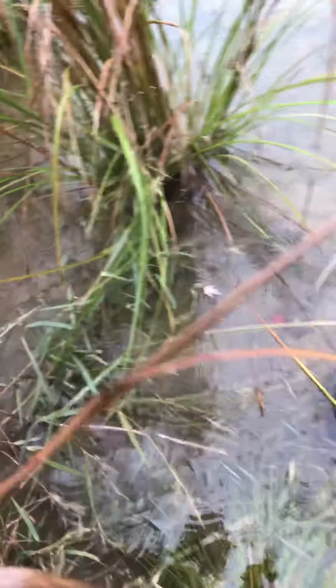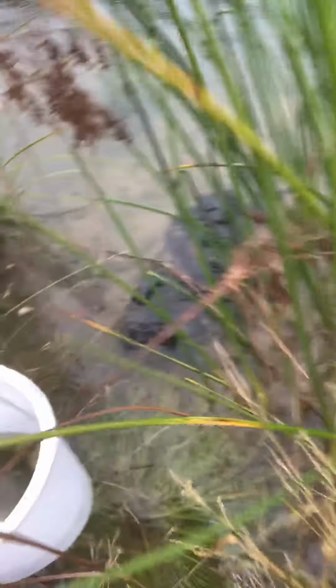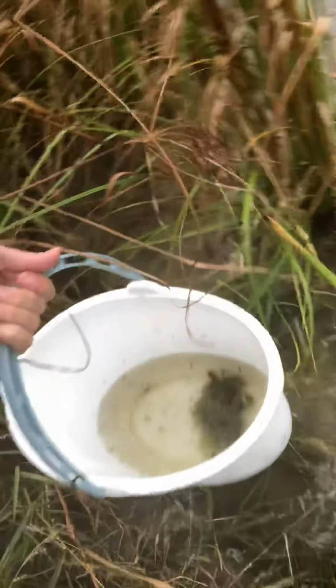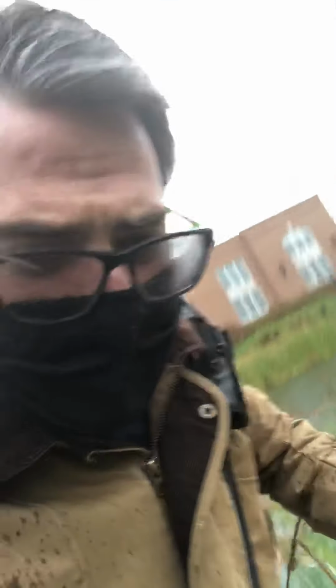Looking for a nice mat of algae here. So cold that I'm not even finding frogs. That's perfect right there. I'm gonna grab this. Got it in my bucket. All right, back to the lab to determine the quantity of dissolved oxygen and get this experiment started to look at primary productivity in freshwater aquatic ecosystems.